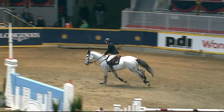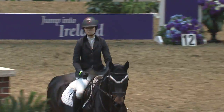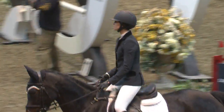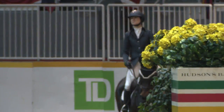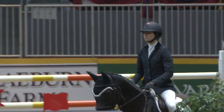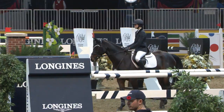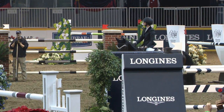That score was 8 in 67.10 seconds for Chris Sorensen, currently ranked early on after 5 is shown in 6th place. This next rider hails from Lexington, Kentucky. 21-year-old Reed Kessler is the rider aboard Charity 33, a 10-year-old Westphalen mare. Charity was second this week in the International Power and Speed, and also 9th in Brussels in the CSI 2 in the top series class.